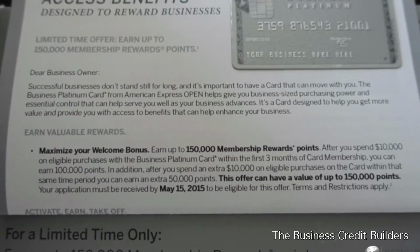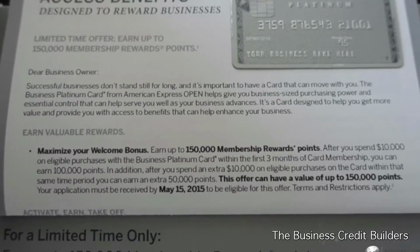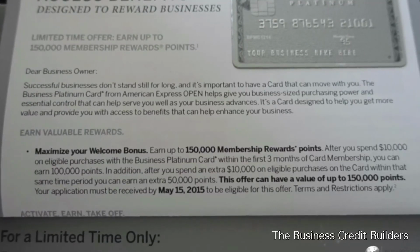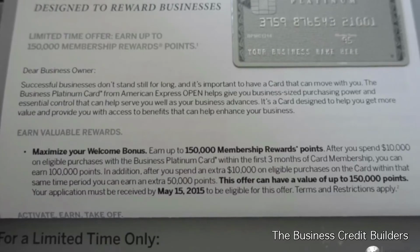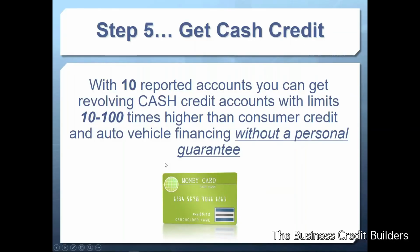So phenomenal result. Now, I don't want to get to the results prematurely, but about how much have you obtained so far using the steps of building business credit? About how much credit have you obtained total overall since you started this process? Total overall, it's more than 150,000. Business credit. And then when you have 10 accounts reporting, you then move to cash credit, Visa cards, MasterCards, etc.